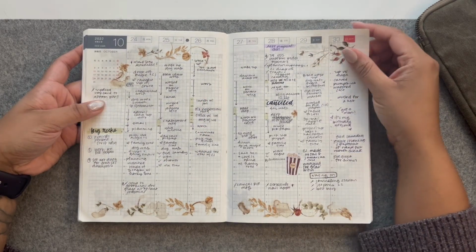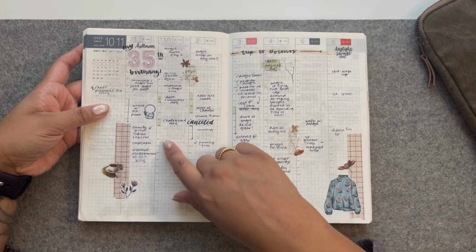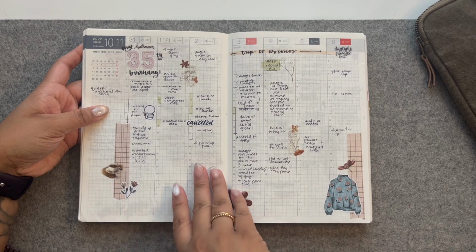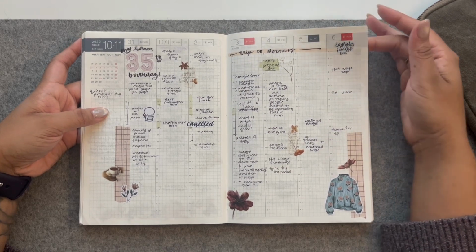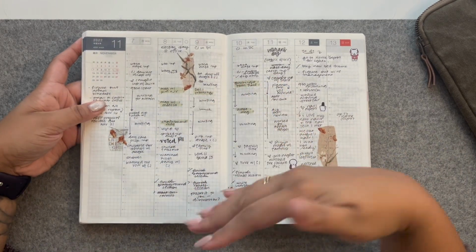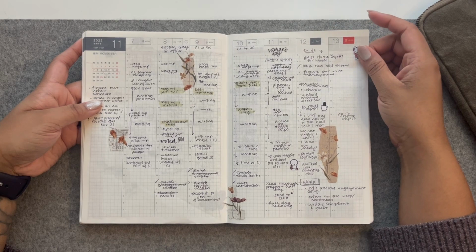Some weeks when things get really busy, I'm less diligent about filling in stuff at the end of the day. And so this is more reflecting my plans at the beginning of the week, but that's okay. That still helps me with memory keeping, and still helps to remind me what was going on each week and what I was working on each week.